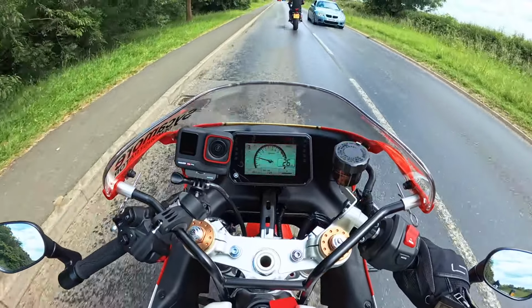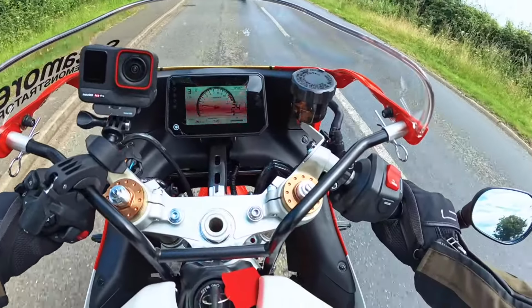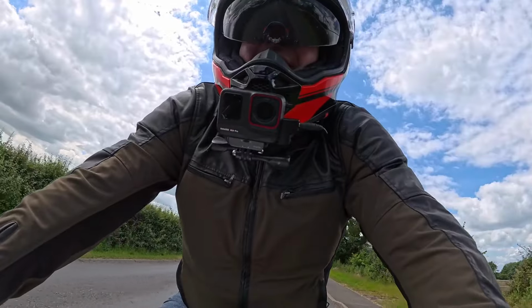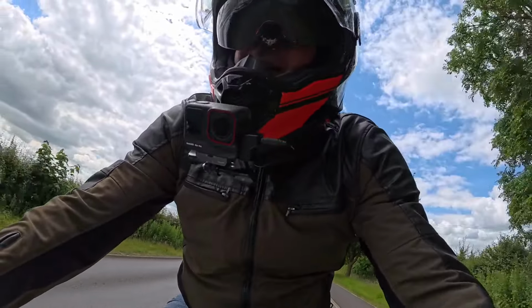Looking at the top yoke and the top of the suspension struts there, the finish on it is just superb. Again, a bit like the MT09, riding at these slower speeds, it's just easy. There's no jerkiness. That's a real nice fuel delivery, dead smooth.